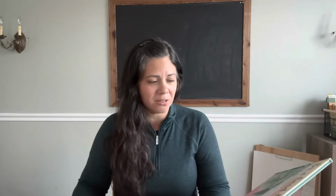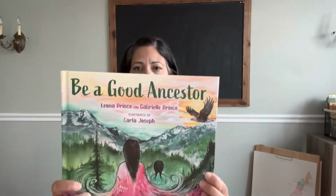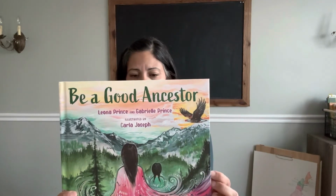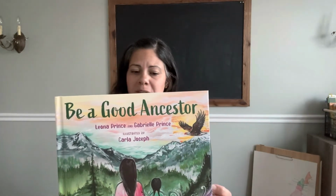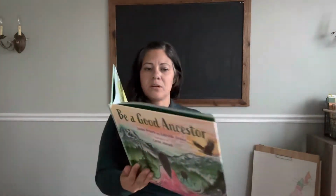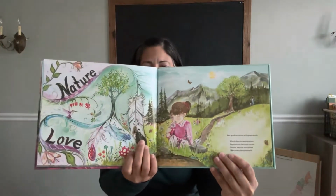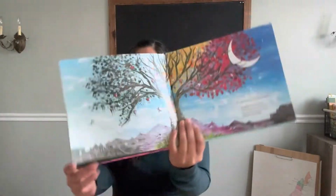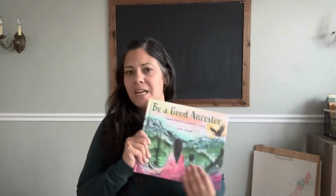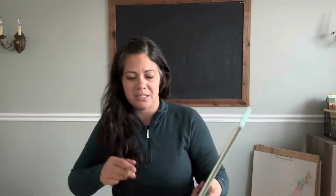Be a Good Ancestor, by Leona Prince and Gabriel Prince. So it says, be a good ancestor with your thoughts. Thoughts become ideas. Ideas become actions. Actions become movements. And movements become change. And I just love this book. And I fell in love with it when it came in. I had ordered it. I didn't know what it was going to be like. But it is everything. It's the illustrations, really the words is what has me in this book. So Be a Good Ancestor.